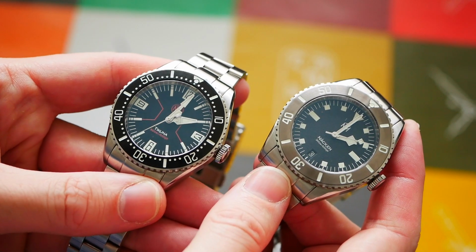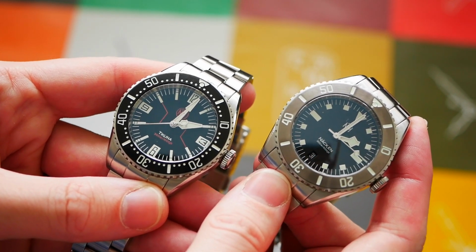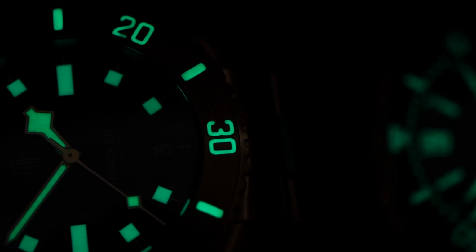Obviously the bezel inserts have the details nice and neatly engraved and filled with lume as well, and the lume is so strong, but we'll discuss that in a bit when we look into the dial, because that's where the lume really talks.